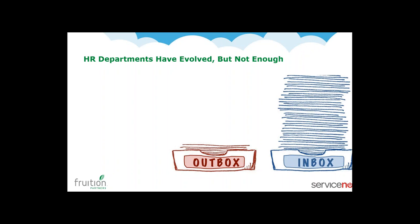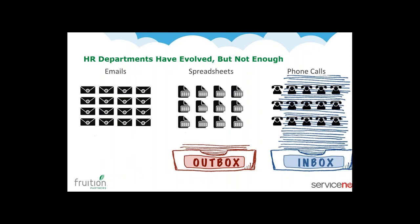Many of you will have inboxes full of paperwork, outboxes, and of course what we've done now is we replaced all this by phone calls and spreadsheets and emails. We haven't improved anything. We've just moved the problem from pieces of paper to electronic conversations.